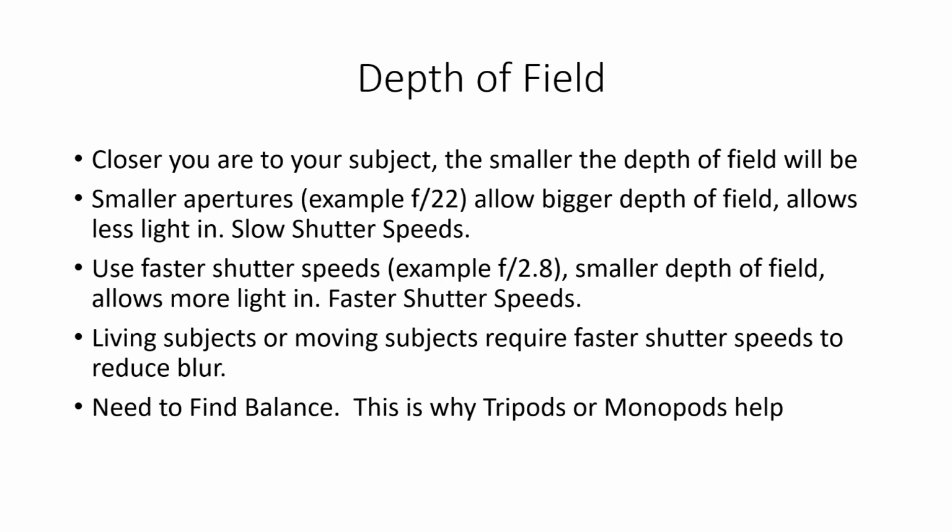It's important to keep this in mind if you're shooting things that are moving, or if it's a living person, because they're not going to hold still too well for you. So you need to keep that in mind. Like if you're doing living bugs, or even if you're outside and it's a windy day, if things are going to move, you don't want to have too shallow a depth of field because your shutter speeds are going to be too slow.